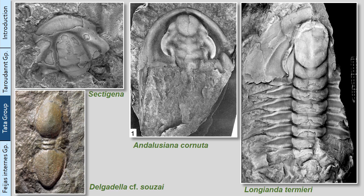There are numerous other trilobites known from the Issafen Formation, most of them with distinct biostratigraphic significance. Some of them are known from southern Spain as well, such as Delgadella, Andalusiana or Serrania. However, it is recognizable that they represent a biofacies more or less restricted to shales, whereas different genera and species of trilobites are found in sandstones or limestones of the same age.